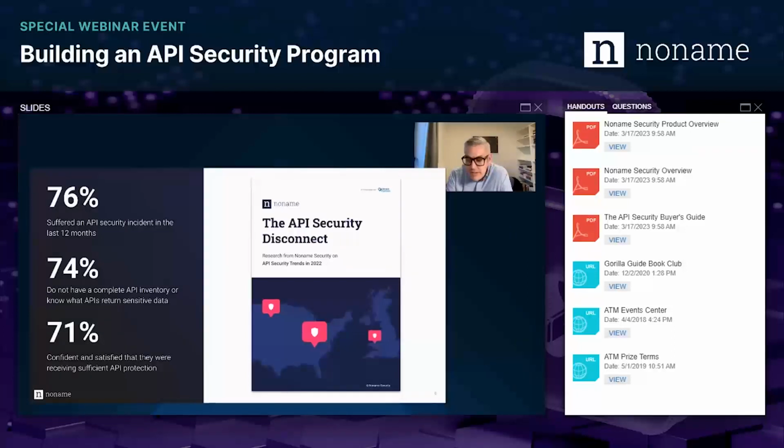So more than 76% of respondents suffered an API security incident in the last year, and more than 74% did not have a full or complete API inventory. So the initial goal of building out an API security program and platform is really understanding what you have today. Essentially, if you can't see what you have, it's very hard to start to secure that. At the same time that these issues emerged, 71% of the people indicated that they were confident and satisfied that they have sufficient API protection. So that is definitely a disconnect there.